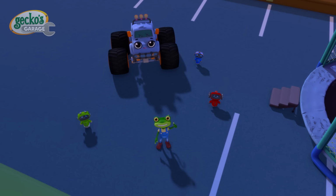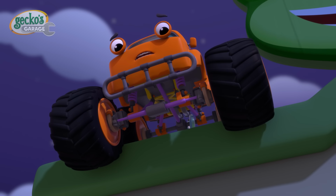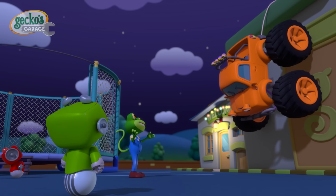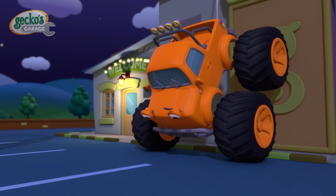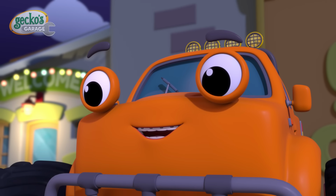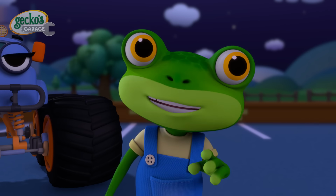It's okay, Max. The rope will stop you falling, and your monster truck wheels will help you roll onto the ground. That's it, Max. Nice and steady. Well done, Max. You did it. Now we'll need to repair your damage.